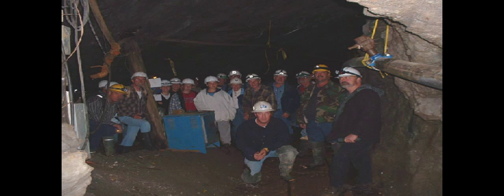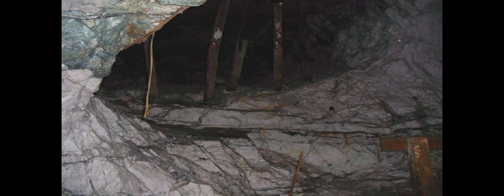So everybody stood there and posed, and they could barely see me off in the shadows. And here's a side tunnel that went up the top, and look at the quartz all around. We were surrounded by quartz in many places.